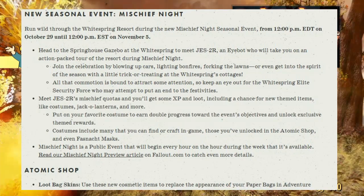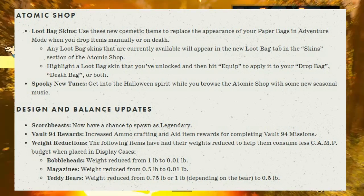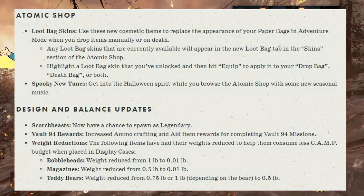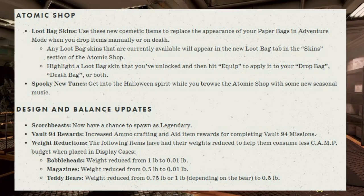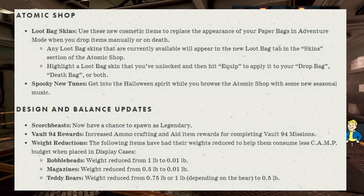So next up, we have Atomic Shop. Loot bag skins. Use the new cosmetic item to replace the appearance of your paper bags in adventure mode when you drop items manually or on death. Any loot bag skins that are currently available appear in the new loot bag tab in the skin section of the Atomic Shop. Highlight a loot bag skin that you've unlocked and then hit equip to apply it to your drop bag, death bag, or both.